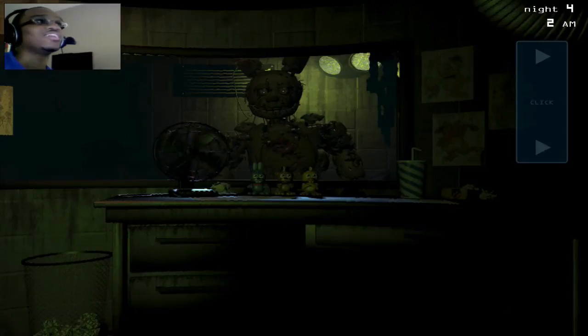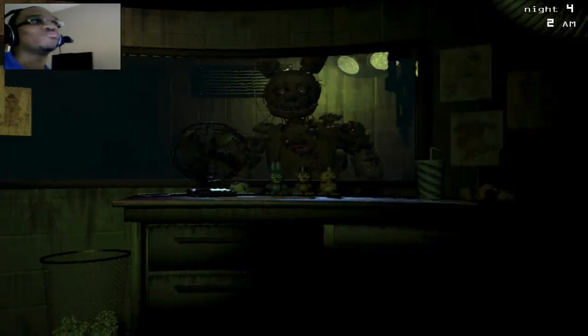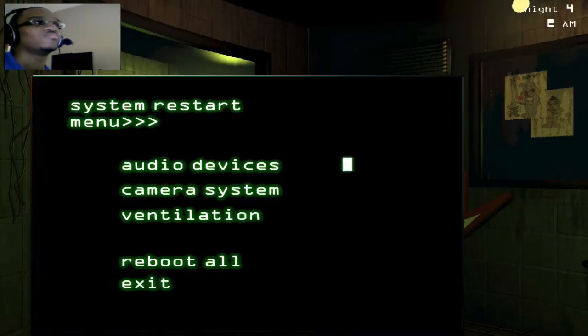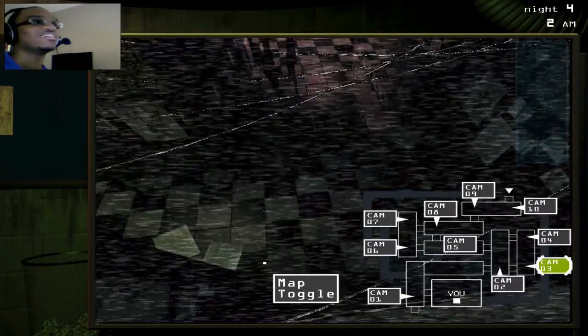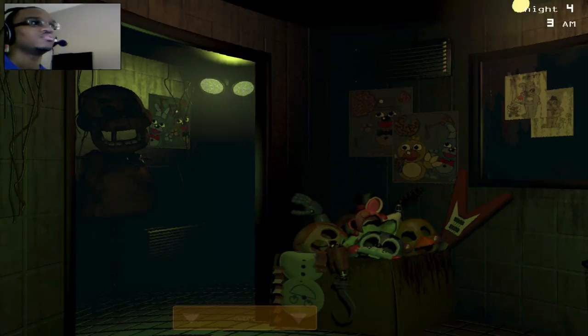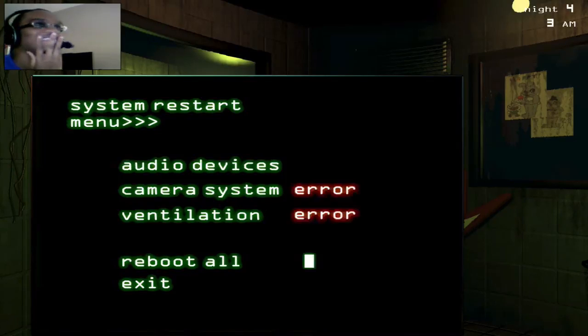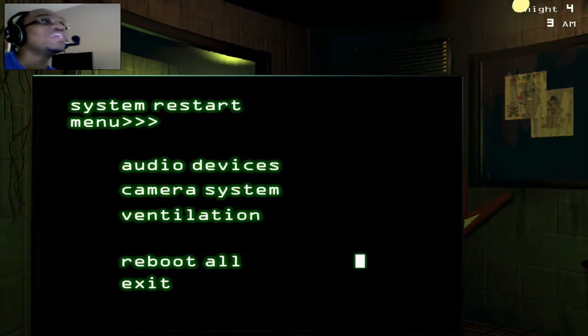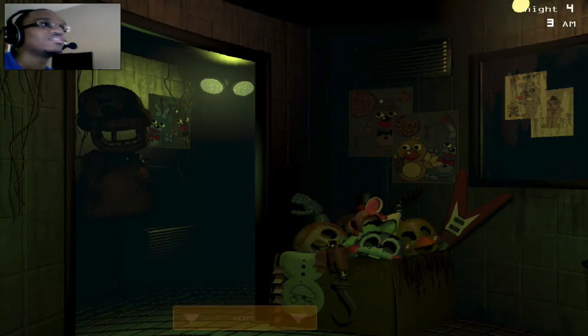Springtrap, what are you doing? Go away, I heard a sound all over there. Look. Play. Hello? Oh. I heard a sound as soon as I rebooted the system. I heard a sound, buddy. Did you hear it? It's way over there. You should go check it out. Both of them? I'm so scared. Oh, he's gonna pop out. I knew it. No! I am rebooting everything! What are you doing? Okay, he's done.